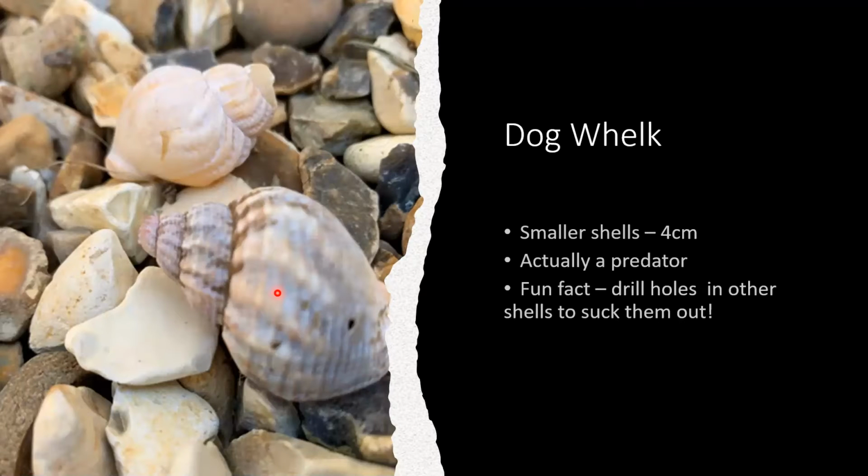And let's go on and have another look then at our dog whelks. These are the smaller shells, about 4 centimeters, and they are actually a predator. So they predate on themselves. We'll see earlier on, they eat themselves when they're in their egg cases, but also they're not very nice in another regard as well. So you might see holes in shells, and I know that again it was another pastime that we had when we were younger. Can we find the shells with holes in them? And it's quite likely, in fact, that a dog whelk has come along and drilled itself through that shell, sucked out the creature from within. So they're not very nice dog whelks at all. So that's where that hole could have come from in any of the shells that you've collected on the beach.